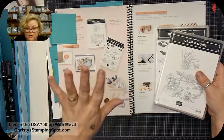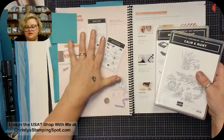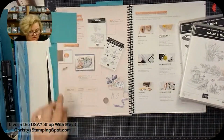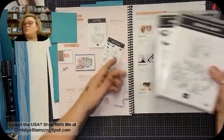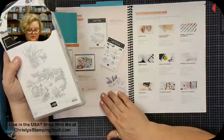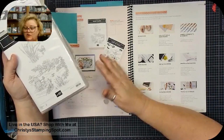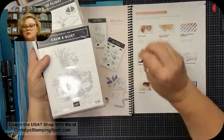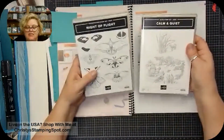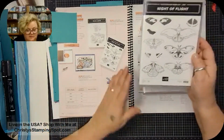But with Stampin' Rewards, after $150, you get these straight from Stampin' Up, and the only way you can do that is with that $150. You get 10% rewards, and you can get two of the things with that money. So when you have that $15, you can either get one of these sets, or you can just get $15 of more product. But these are the two host sets that you can get, and this one is my favorite.